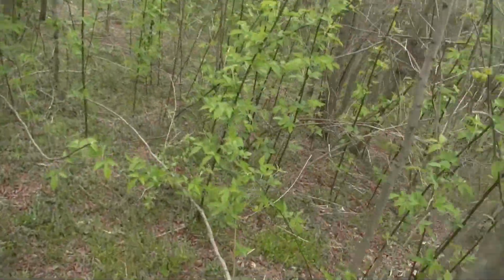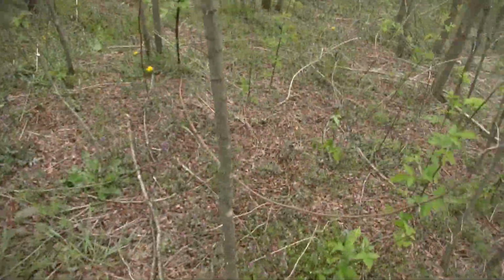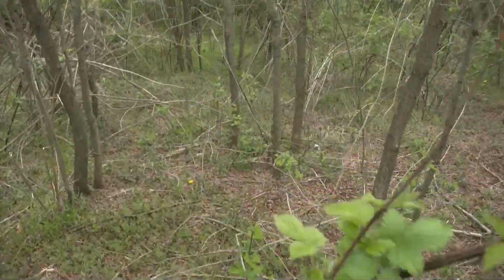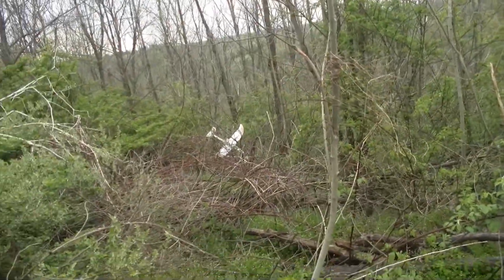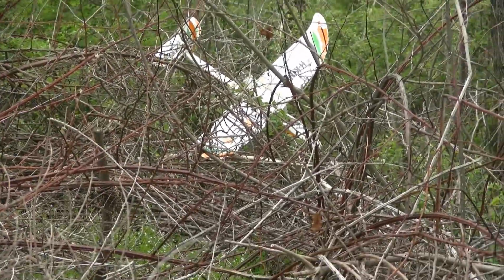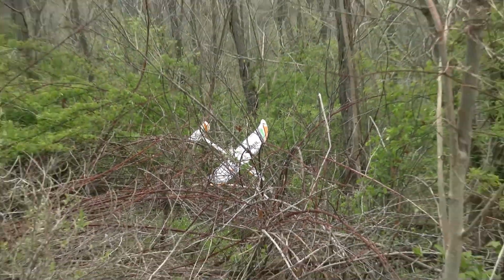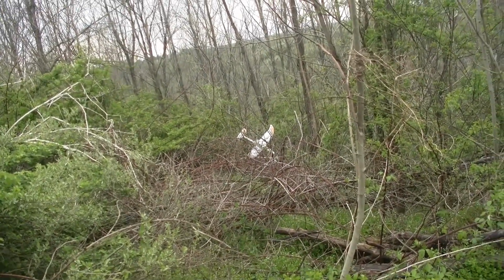Can you hear it? Yep. You can't hear it? Yeah, I hear it. It's over this way. Wait. I think I can get through there. There it is down there. At least it's not in a tree. We don't have to cut a tree down. We won't? Nope. Good. It's just a couple feet off the ground.